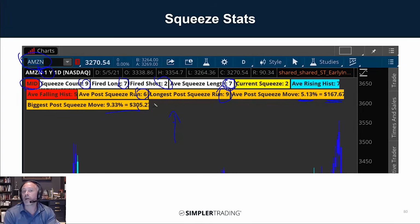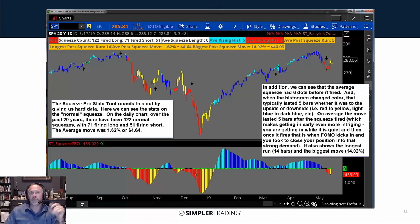So now I've got some hard data, right? I can say, wow, there were 9 squeezes, 7 of them were long. The average post-squeeze move is 5%. I don't know about you, but do you think you can make money trading options on a 5% move in Amazon, which is $167, right? Exactly. That data is incredibly useful for planning.